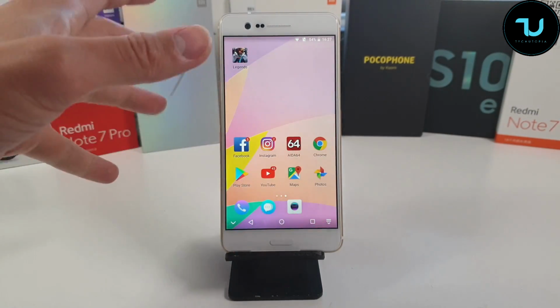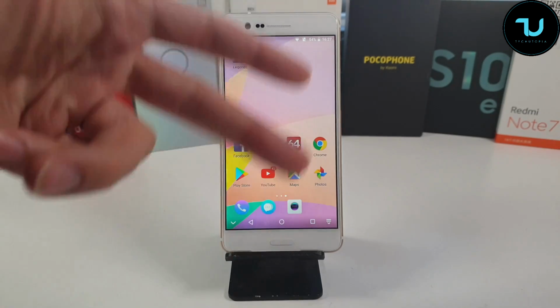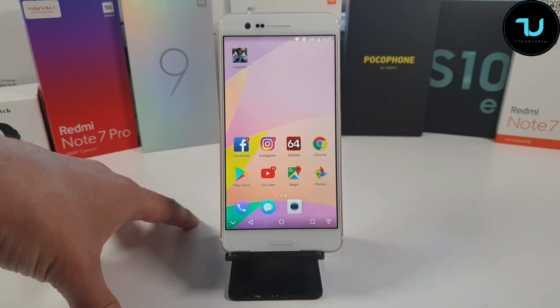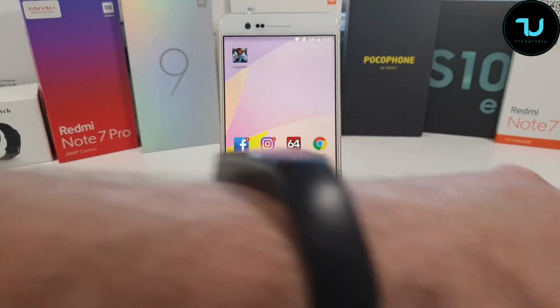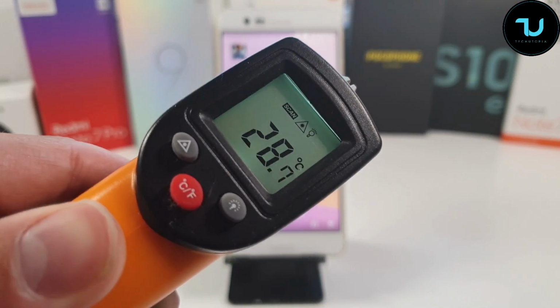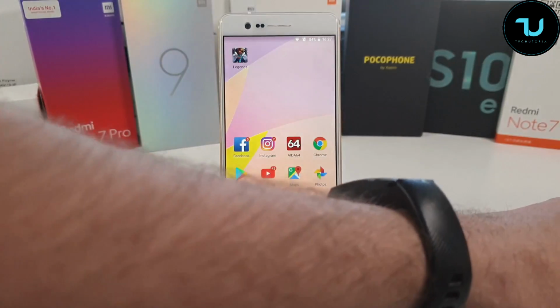Anyway, so let's go. Firstly, I'm gonna show you the latest updates of the benchmarks on Antutu and Geekbench 4. We're gonna show you multitasking, using the smartphone, reopening the apps and seeing how it is for everyday multitasking use. And also we're gonna show you the temperatures, and after that the gaming test for the Snapdragon 652 and Adreno 510, to see how Adreno 510 is performing in 2019. Is it good for gaming?